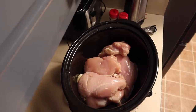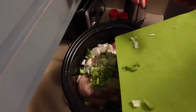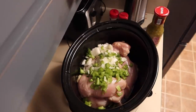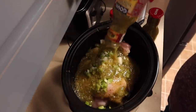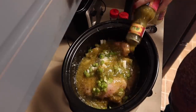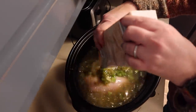So let's get all this dumped in. Okay, so I got my chicken in there. And then next we've got some more celery and onion. See, can I open a jar without Travis opening it for me? Okay, I'm going to take my jars to a strong teen man. Okay, I am back. Throw in 4 cups of broth.